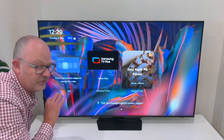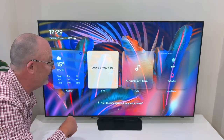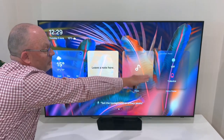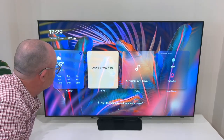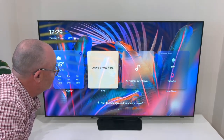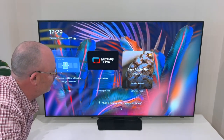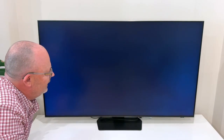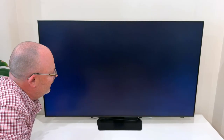So literally, this is the TV off. It's just being more than a TV. It's kind of being a home hub for you there, and we're monitoring some smart devices via that widget over there. So yeah, before we even turn the TV on, you can see that Samsung's really wanting this TV to be more than just a TV. They've taken that to the extreme, I have to say.